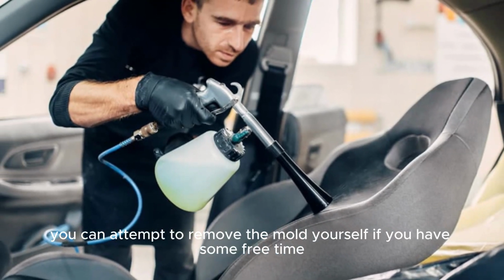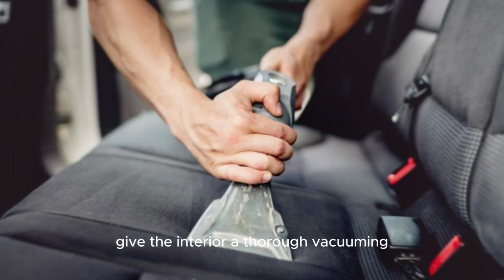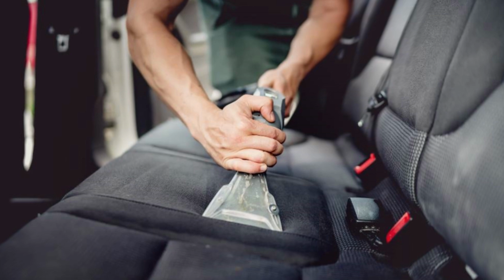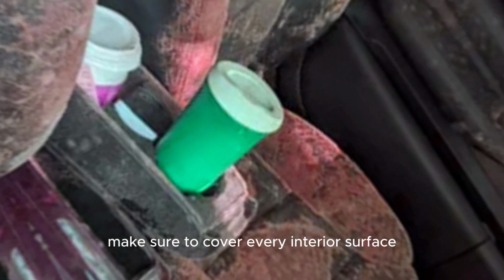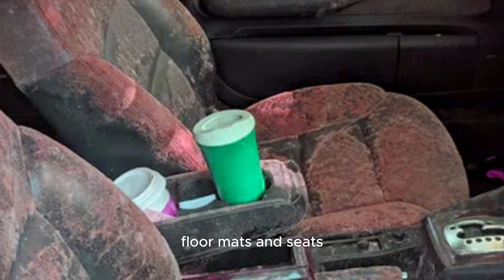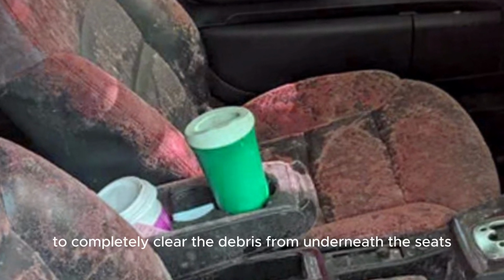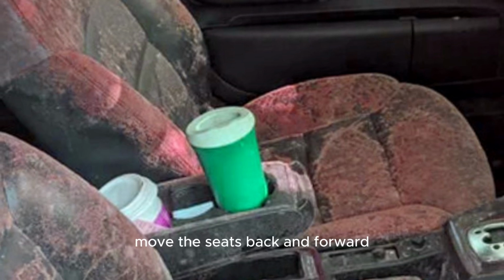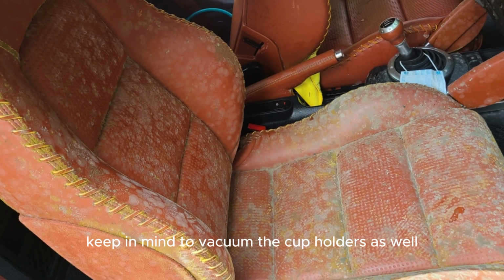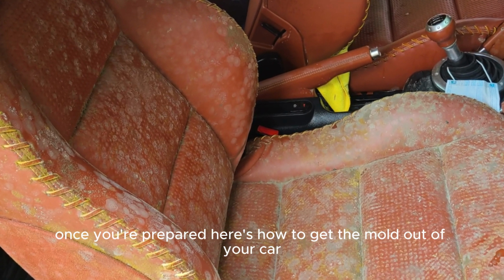You can attempt to remove the mold yourself if you have some free time. Give the interior a thorough vacuuming before beginning the mold removal process. Make sure to cover every interior surface, including the center console, doors, floor mats, and seats. To completely clear the debris from underneath the seats, move the seats back and forward. Remember to vacuum the cup holders as well. Once you're prepared, here's how to get the mold out of your car.